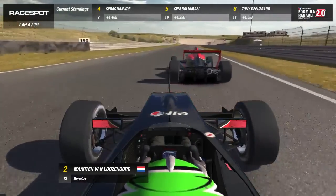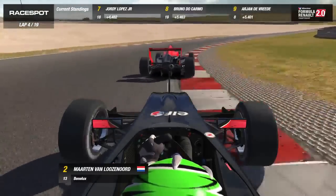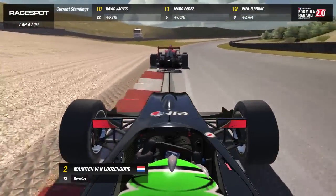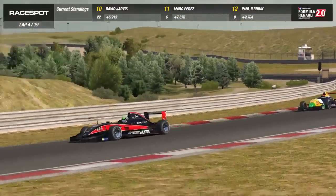We're actually seeing a bit of a 4-car breakaway here. They have about a 3 to 4 second lead, if not more, over the top 4 cars. And then we actually see another 4-car train just behind, from Tony Repsert all the way back to Arjen de Vries.